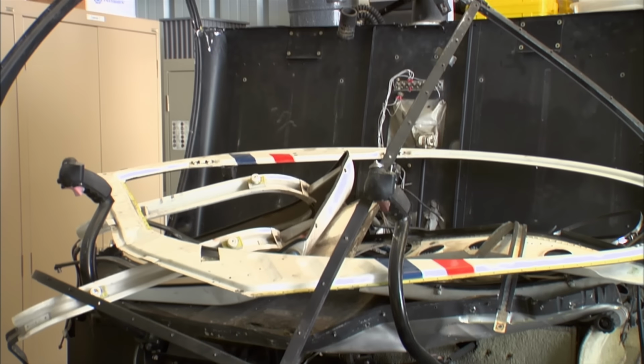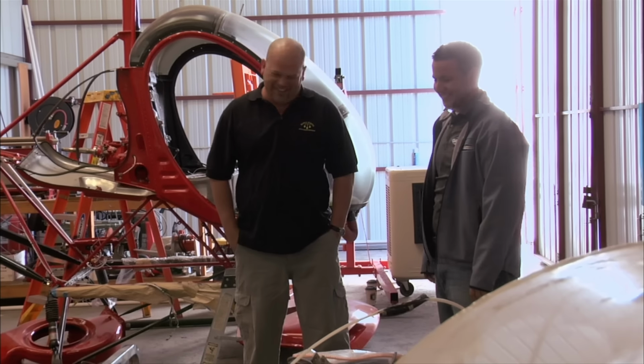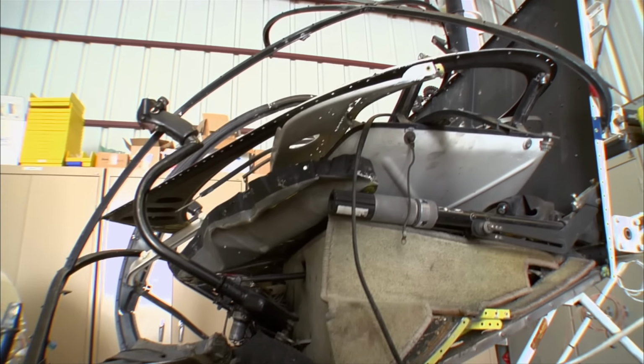Really? It's all there. Yeah, I know you said it was in a crash, but you didn't tell me it crashed and burned. I'm a helicopter pilot myself. I purchased this helicopter from an insurance company with the hope of trying to rebuild it. With the tough times I'm having right now, I'm just trying to get my money back out of it. Looks like a pile of junk to me.